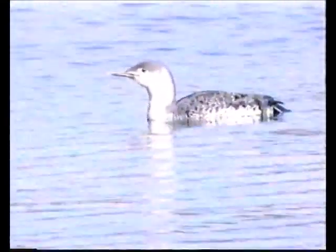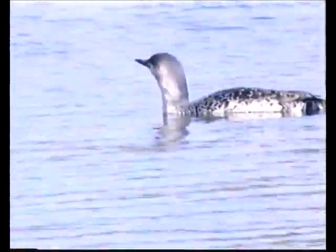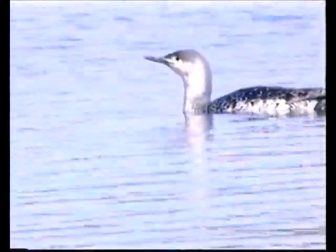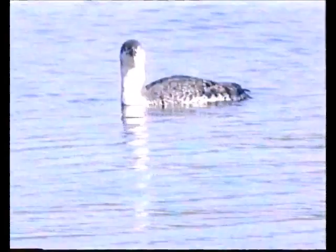In all plumages, the red-throated can be distinguished from other divers by its slimmer profile, generally paler plumage, and particularly by the way its upcurved bill is usually held pointing upwards. In flight, as with all divers, notice how the head and neck seem to droop below the level of the body, creating a hunchbacked appearance.